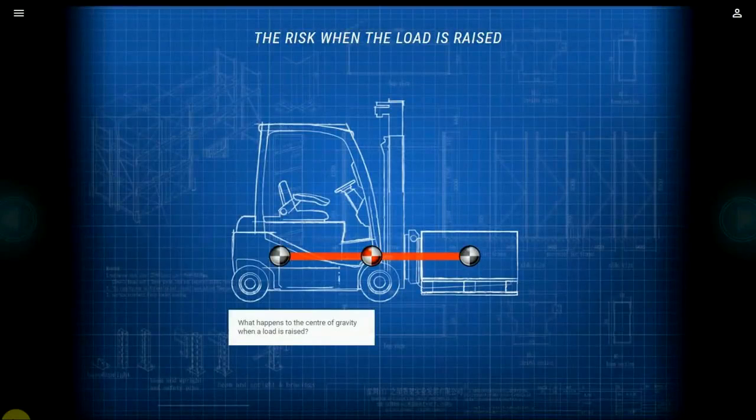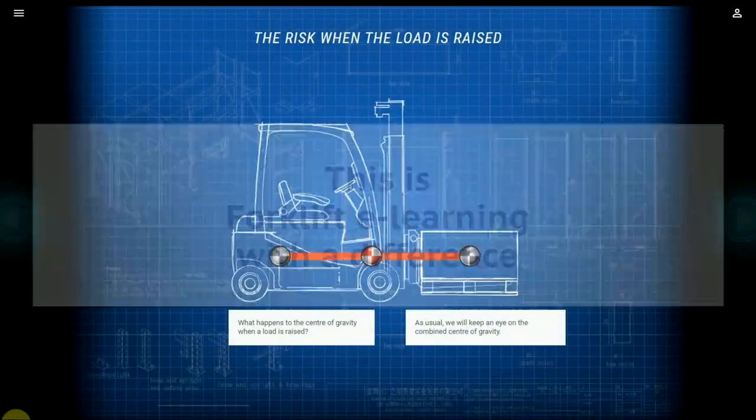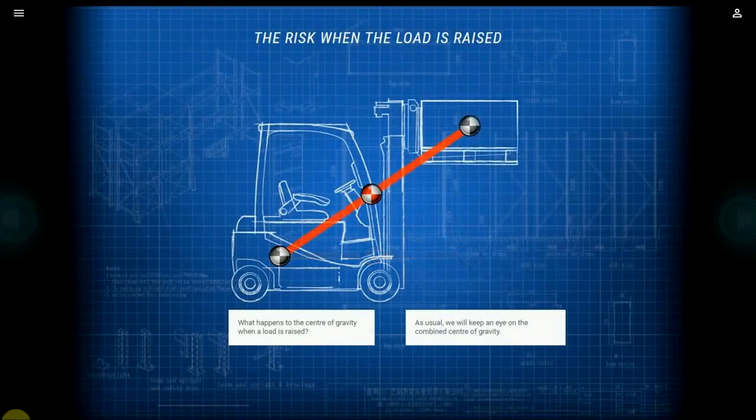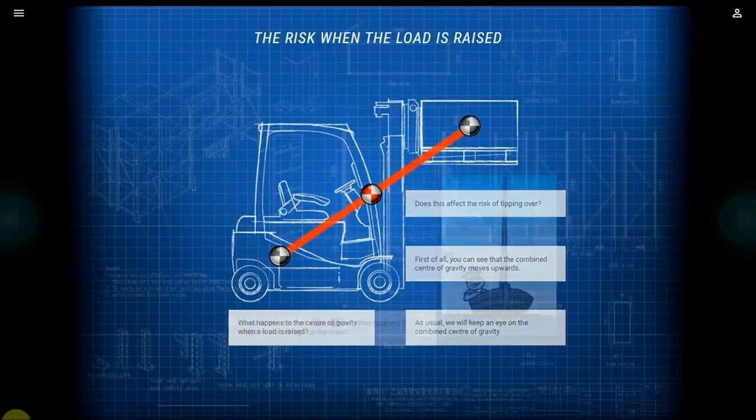What happens to the centre of gravity when a load is raised? As usual, we will keep an eye on the combined centre of gravity. First of all, you can see that the combined centre of gravity moves upwards. Does this affect the risk of tipping over?